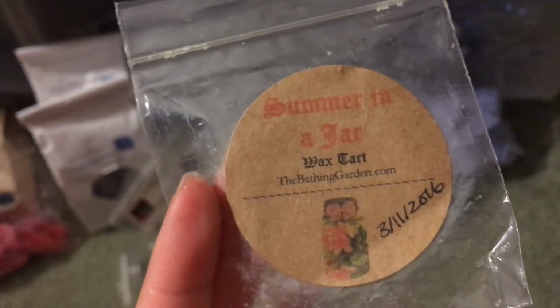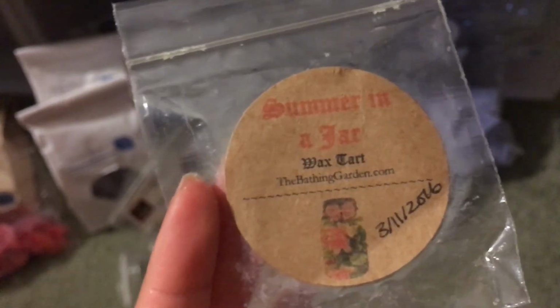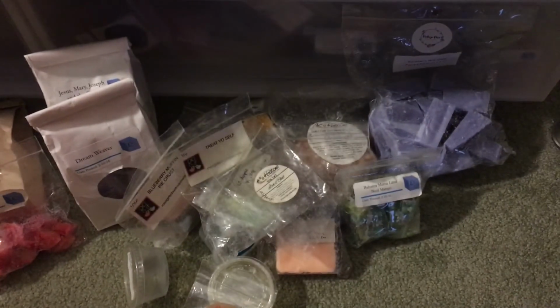It was a medium strong scent, and it was a very, very strong throw. This one went crazy, and I love this so much. I did not want to take this out. It was just so good. I absolutely loved this. It was amazing, 10 out of 10. Good stuff. And so that is absolutely everything that I melted for this past week.